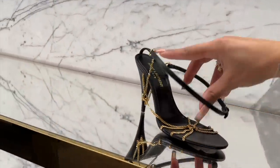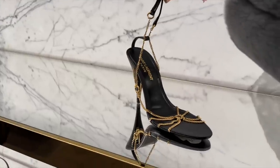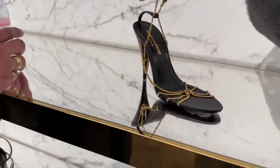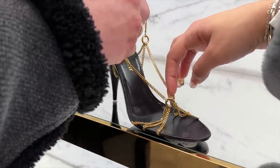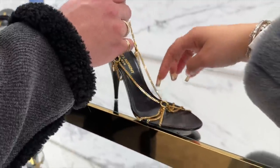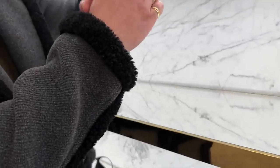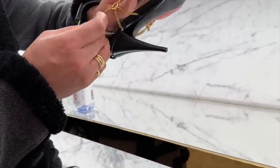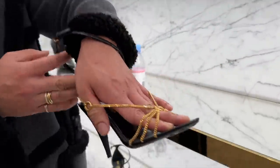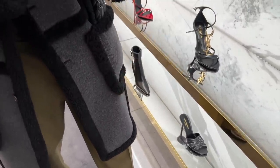Oh, this one I can't figure out. Oh, I see. Okay. You know what? It's too much to think about. Is this how you try on the shoes? Sometimes, yeah, if I'm trying to get an idea of if I like it or not. Okay, maybe this is a lot going on. I'll put it on like this and then hold it in the mirror. I mean, it is jewelry for the feet.